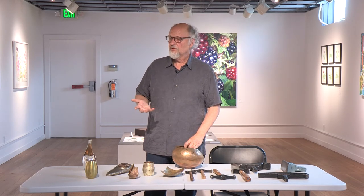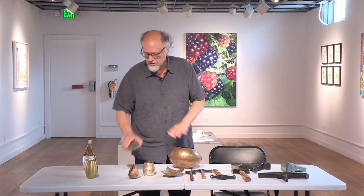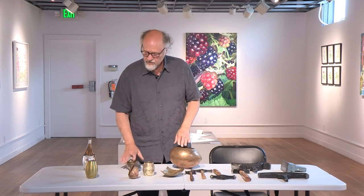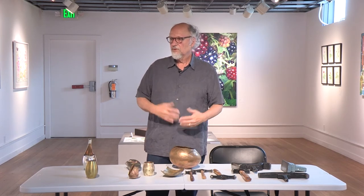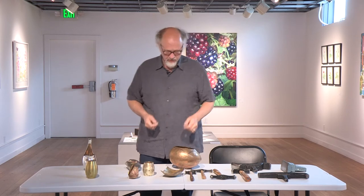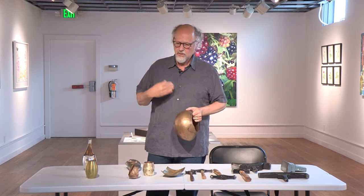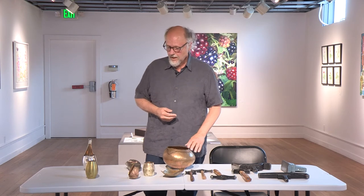But I love the process, so I switched to non-ferrous metals. Even the nickel doesn't work quite the same. This grayish one is nickel silver. But brasses and coppers, and I say that because there are differences in the composition. A red brass is gorgeous, but not as common. They work the same. You can use the same tools, and you can join them with the same solders, silver solders.